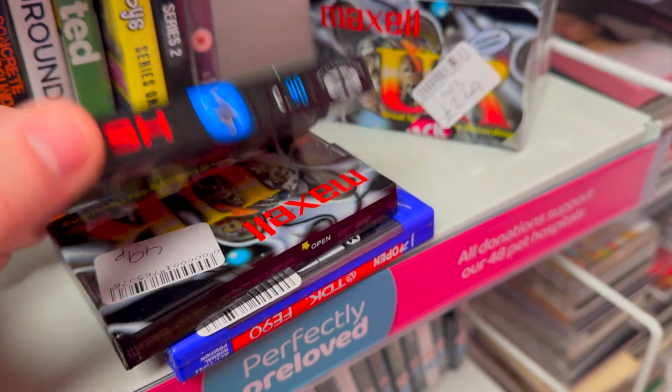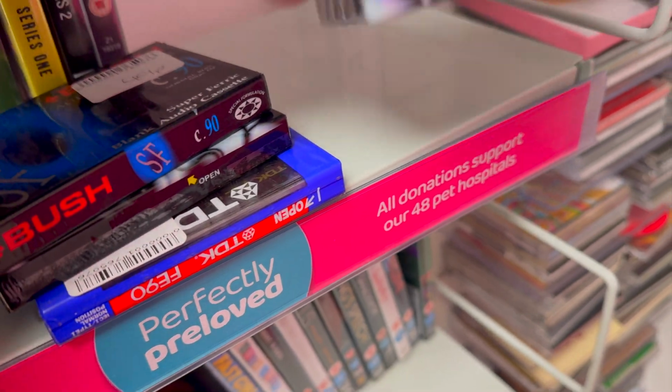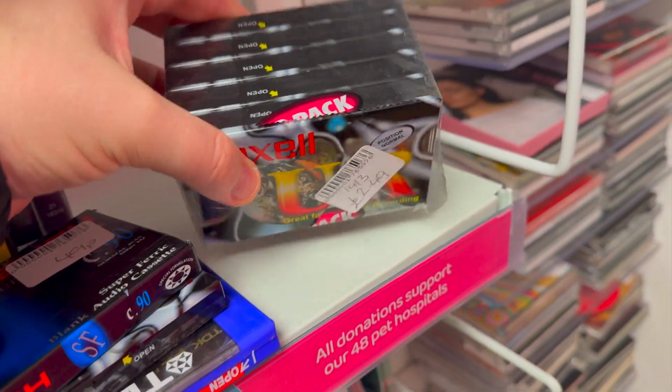Some old school tapes here though. These take me back, this branding. Like, I remember my mum and dad having these out and about in the house. Yeah, for like a little pack there, $2.50. Let's jump over to CEX though and go and see where we can find the window cleaner is here.